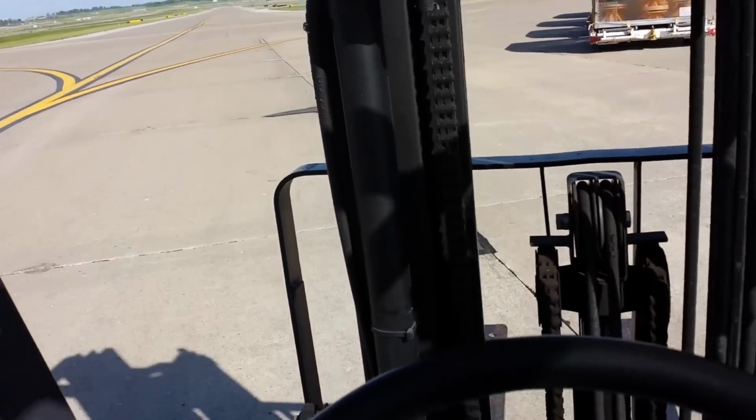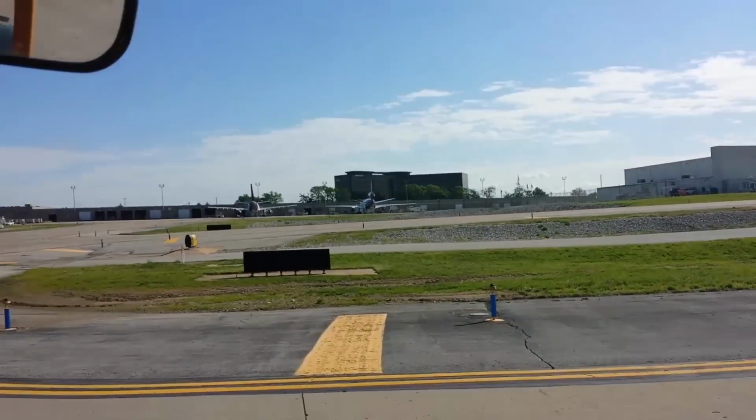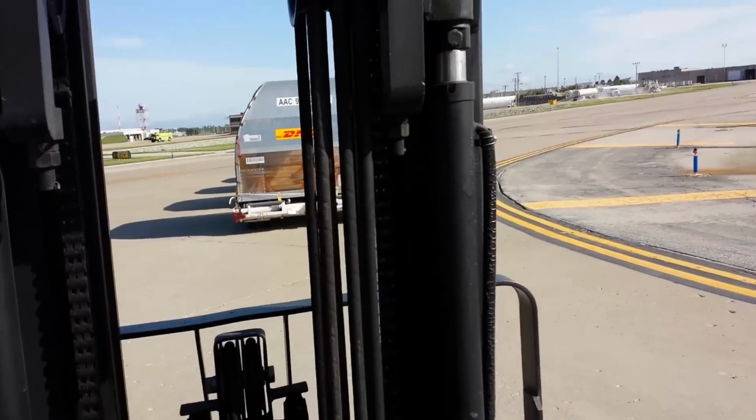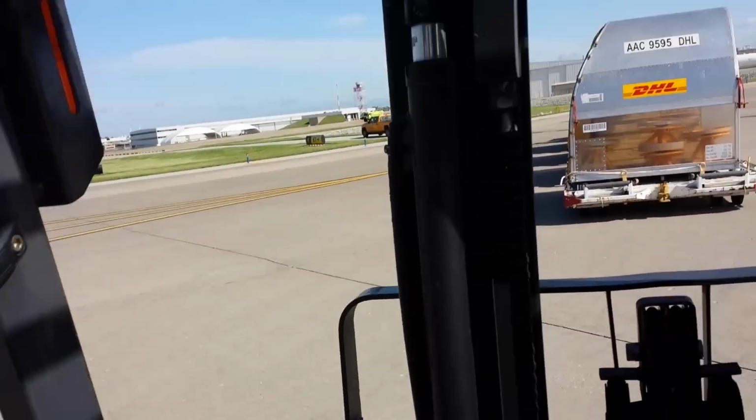There's the Antonov 124. We're getting closer. Again, sorry, I know it's bumpy. Not much I can do about that.